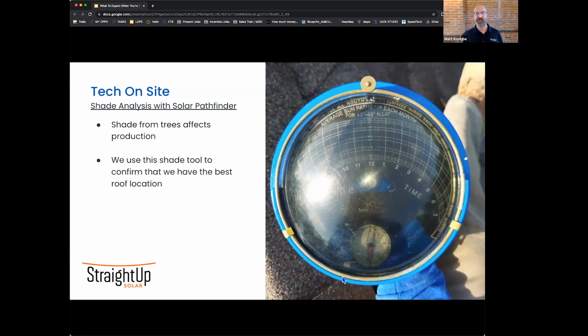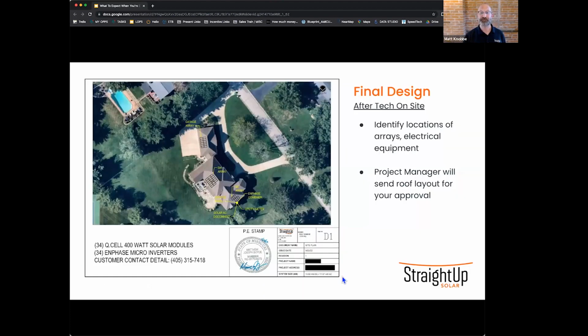So this is to double check the modeling of those little green cartoon trees that we saw on the proposal and make sure that the shade was modeled appropriately because the production, like I said, is directly tied to the amount of shade. So we take this, it's sort of like a fisheye lens and shows us the impact through the year that trees and tall chimneys or whatever else could have the effect on your array.